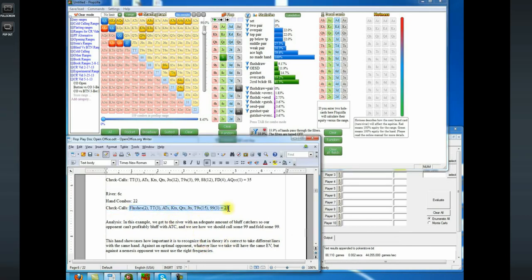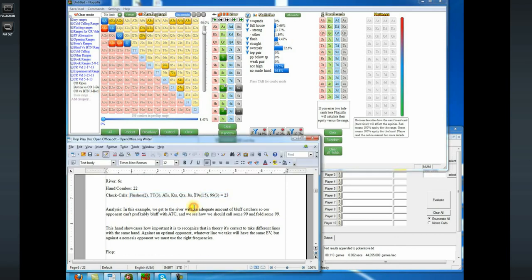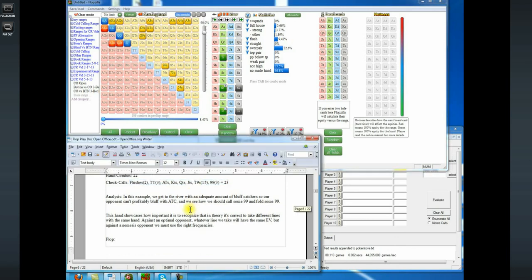the 3-bet calling range when we face multiple barrels on a board texture like this, the turn and the river. They did miss our turn range. We didn't hit a queen or an ace with ace queen, but our range still did okay here. And this hand really showcases why, in theory, you're going to be taking multiple lines with the same hand, because a nemesis opponent will exploit you if you don't.